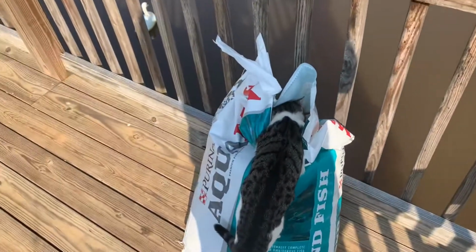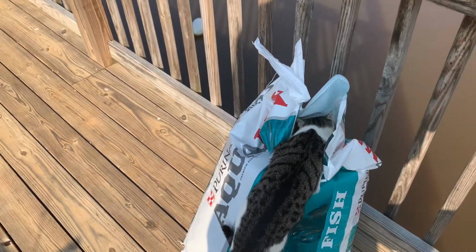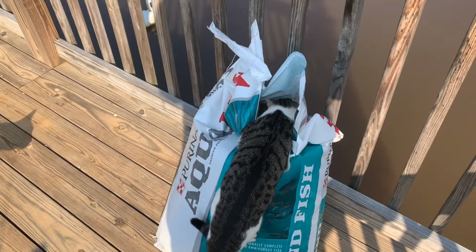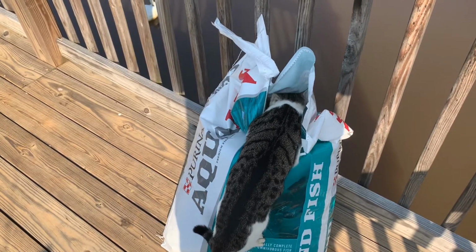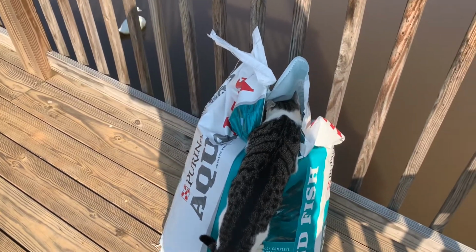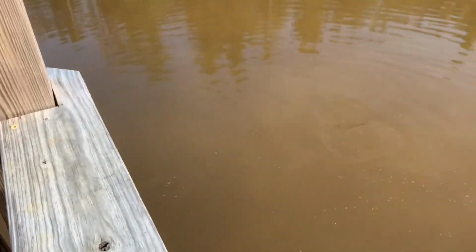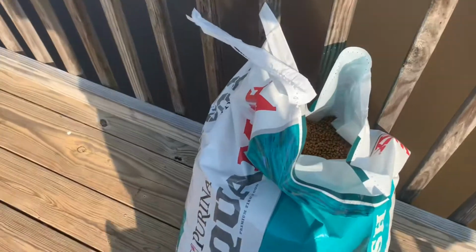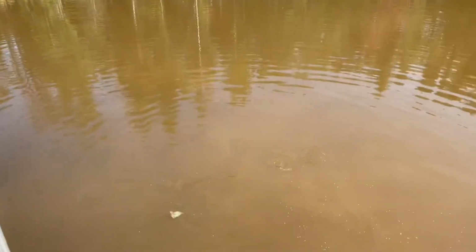Would y'all look at that? I told you the cats like the food too. Bryn. She is full. She's not even listening to me. Bryn. Get out of that food. You're not a fish. You're a cat.